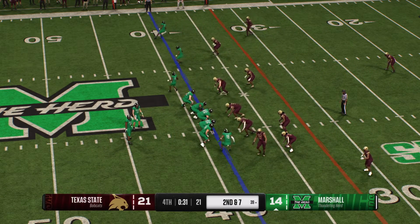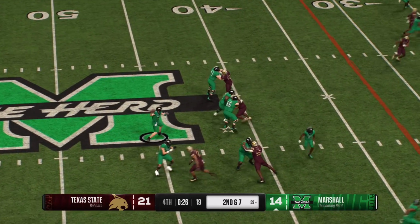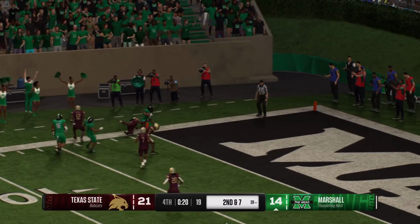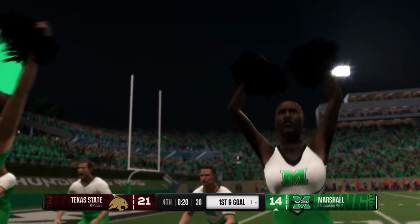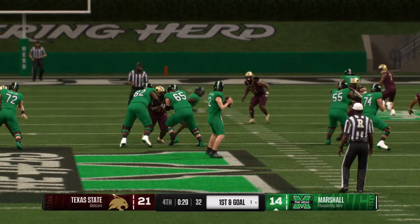Clock's running, and they'll try to get to the line warp speed for second down. He's looking to throw. He's got it. And he's still running after the move. And he gets out of bounds to stop the clock as the offense moves closer, trying to pull it out. He is dealing on this drive, completed all 5 throws, and now they have first and goal.